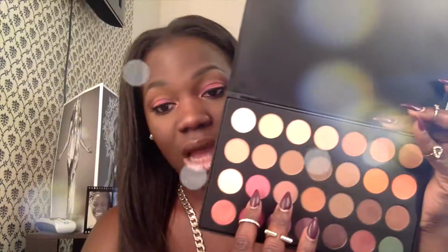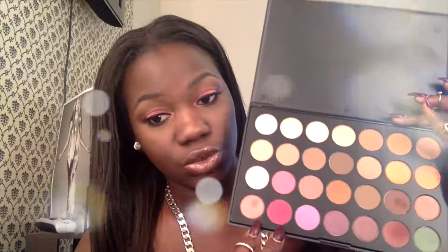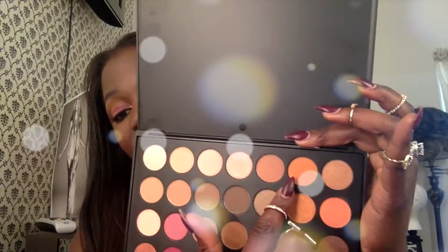When I opened the palette, I didn't even know what look to create. But then I was like, you know what? I've always wanted these four shades here. I always wanted something that I could create with that. But I didn't even use the two top ones. I pretty much used the two bottom ones more so than those and everything else. And then I've been dying for a shade that's this color.